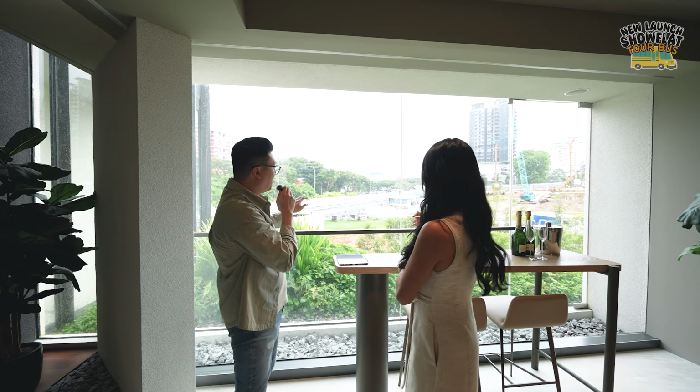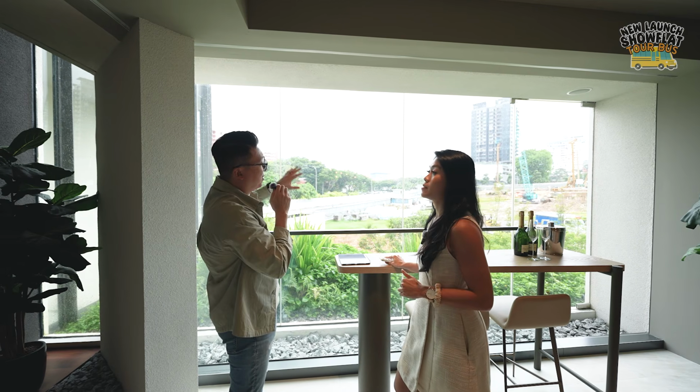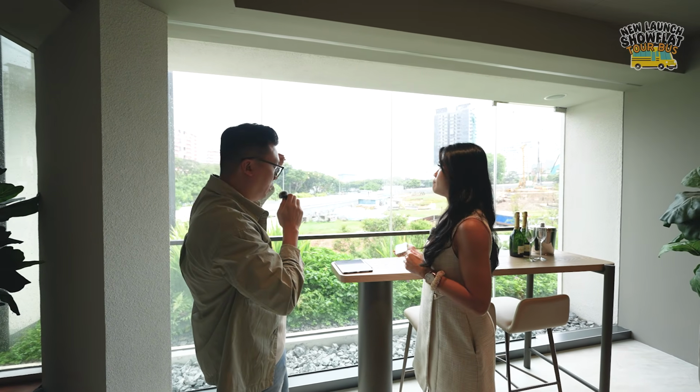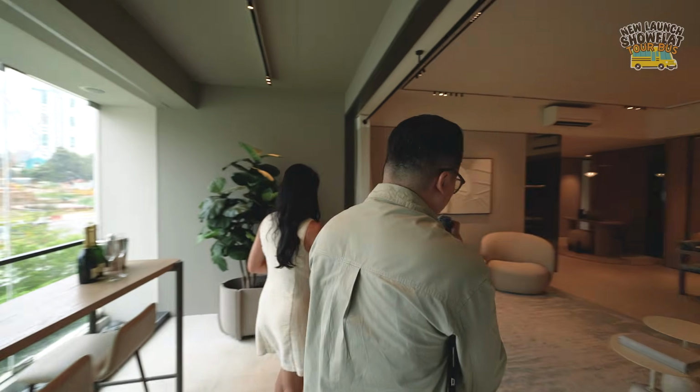So this view that you get from this balcony, this is the one in stack number 115, fronting towards the Bukit Timah Nature Reserve, your treetop view. Facing towards north, the rifle range area. So this is the north view. Now let's head on into the second zone.